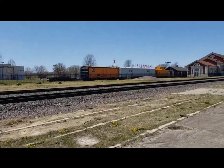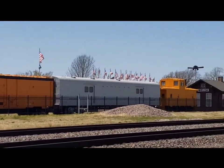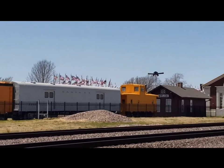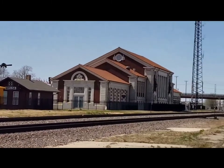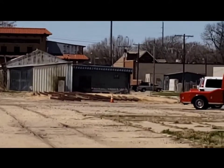But check out all these Santa Fe boxcars, the luggage car, and an old caboose down there. Thought that was pretty cool. And you got a lot of rails down there by the vehicle sitting on the ground.